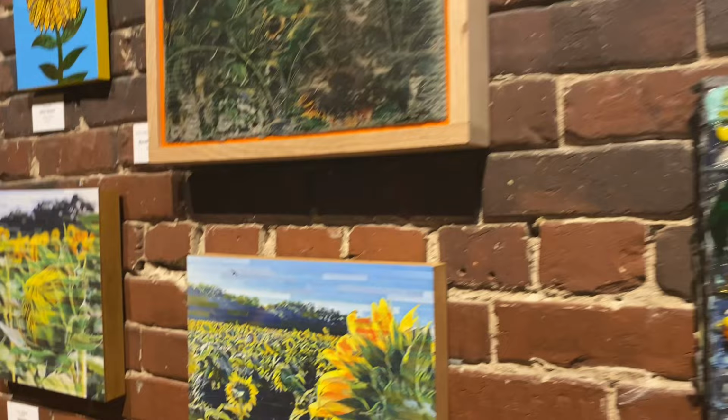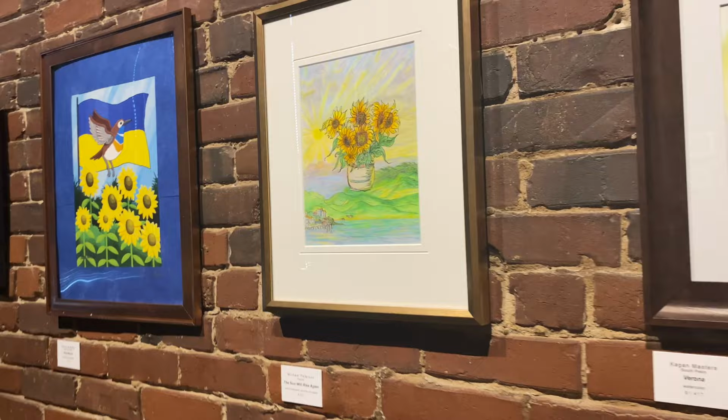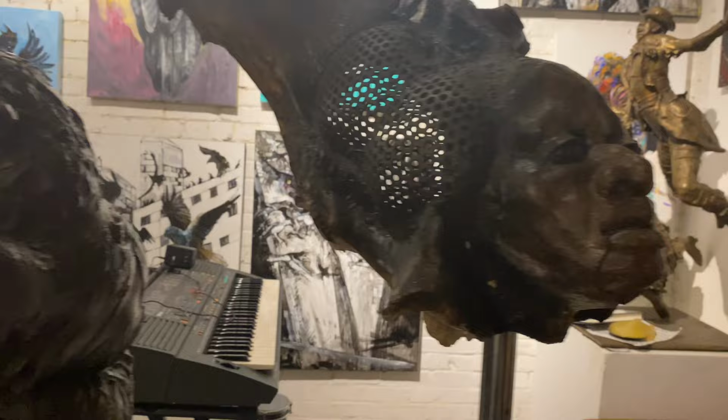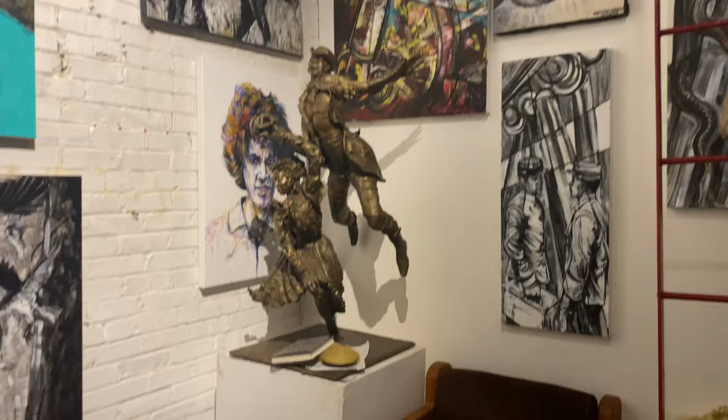Ooh. I like this. Look at this. These are so pretty. I like that. Those are your favorite flowers, Mom. I feel like I'm at home. Look, oh, I feel so free right now. Ooh, I like this. This is Preston Jackson's room for showing. Oh my gosh, y'all, it goes all the way up.